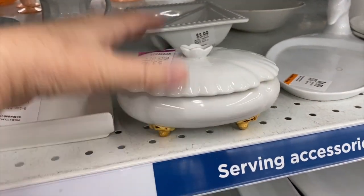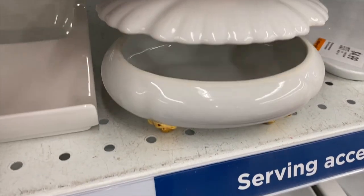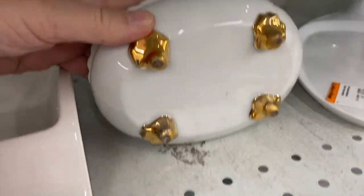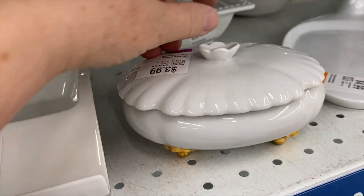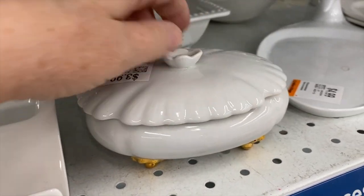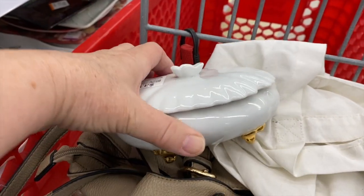And this is interesting as well. It's a little serving dish. Plain white, made of ceramic. $3.99. Oh, nice gold feet. Gold is intact. It'd be nice on the dining room table for relish or sour cream for your potatoes. Yeah, I think I'm going to get this.